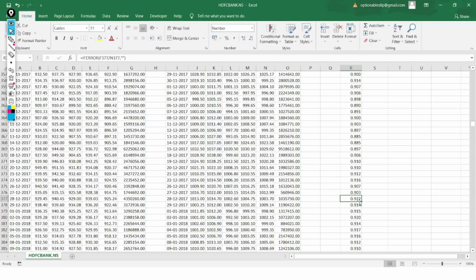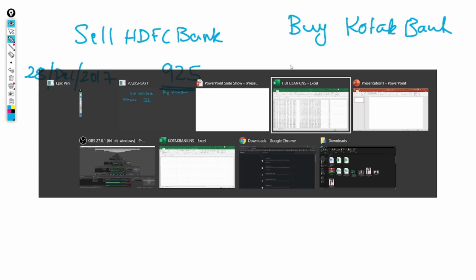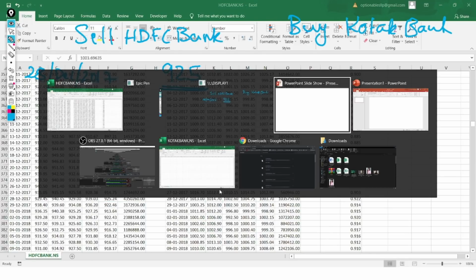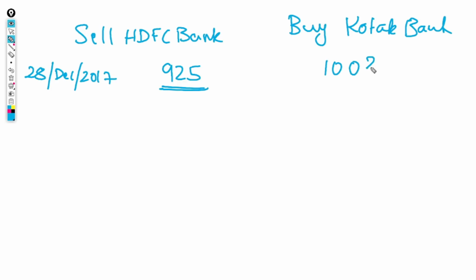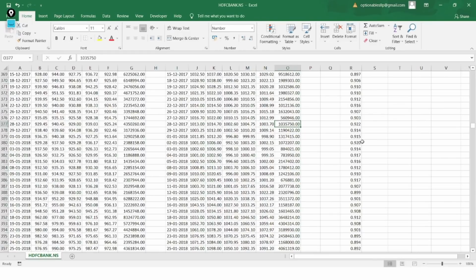So obviously we are going to make the decision of selling HDFC Bank, because the ratio is more now. So we are going to sell HDFC Bank. Date is 28/12/2017 and 925 is the price. I am selling a future at this price. So sell future and buy Kotak Bank. Here I am buying Kotak Bank at the average closing price, that is 1003. So at 1003 I am going to buy Kotak Bank. You can see that within some days the ratio started coming back towards the mean.